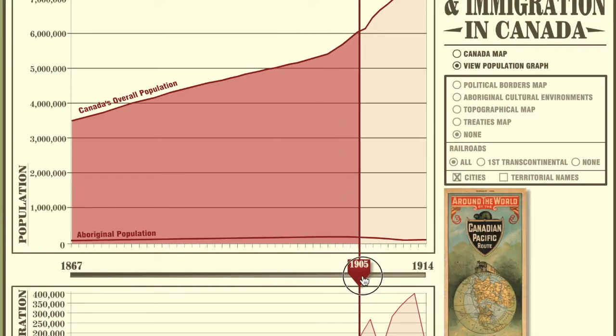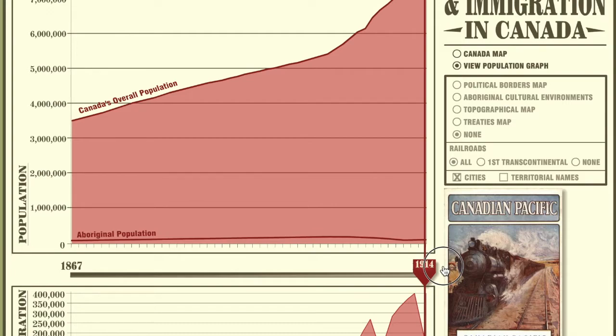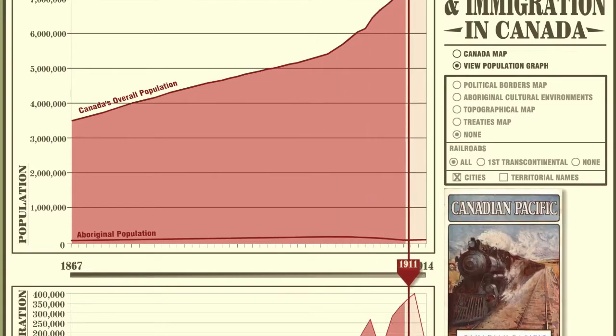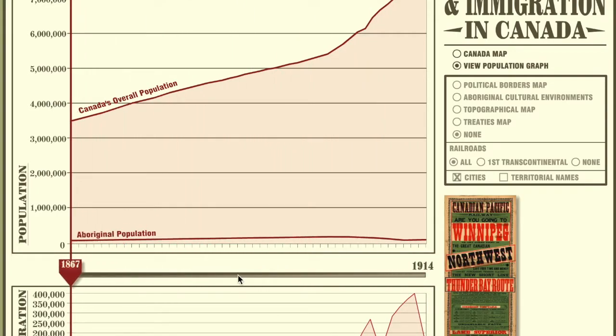And then 1905, so just 10 years later, there's 6 million. 1910, just 10 years later, there's 7 million. And then by 1914, there's almost 8 million Canadians. And this chart here at the bottom shows the immigration, so the number of people who come in every year. So if you look at this year, 1912, almost 375,000 people moved to Canada, which I think is just really interesting that our population goes up that way.